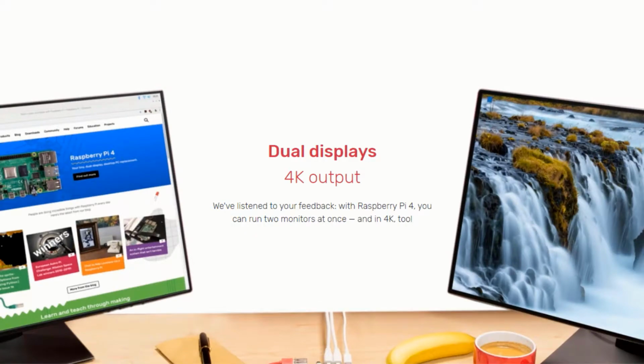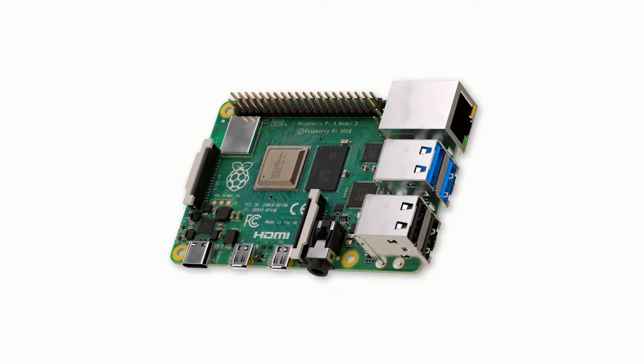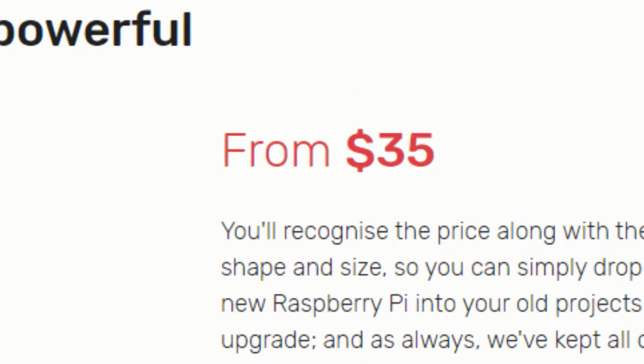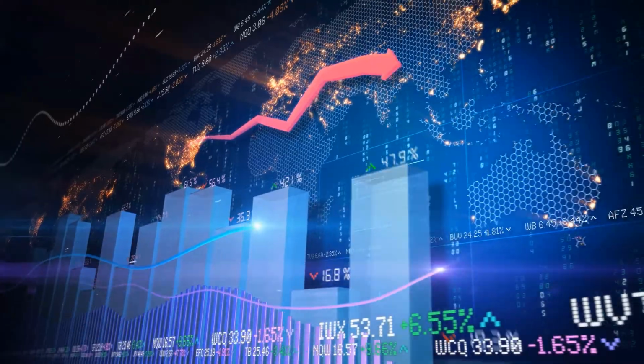Now, obviously, it doesn't come with a display or a keyboard or a mouse or even a SD card so you can install the operating system. But the point is that I can buy a computer for this little. So that's pretty cool, an amazing testament to the fact that computers are getting cheaper and cheaper.